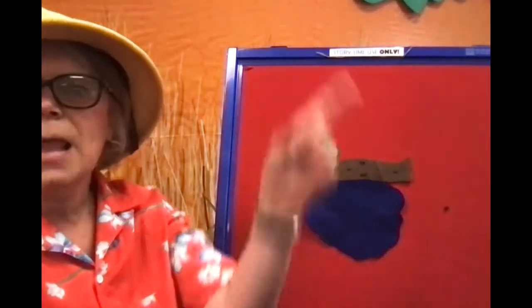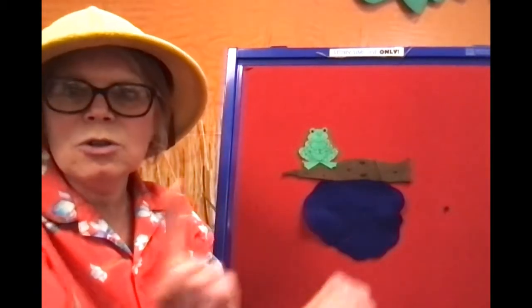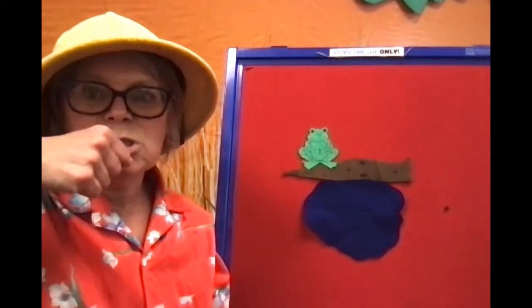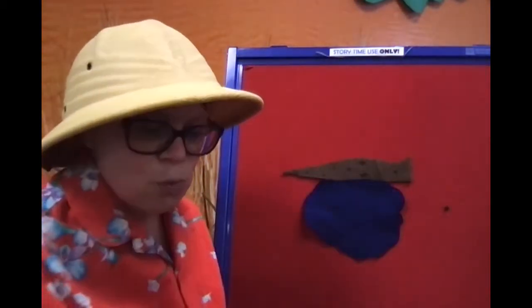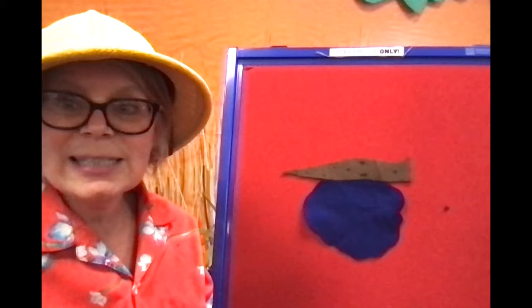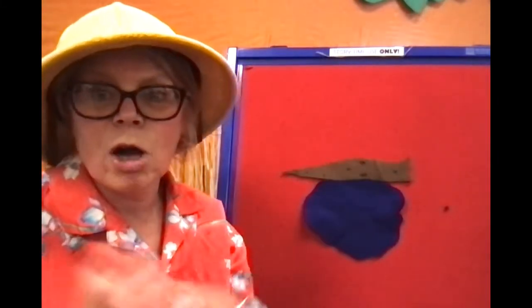Okay, only one. One green and speckled frog sat on a speckled log, eating the most delicious bugs. Yum, yum. One jumped into the pool where it was nice and cool. Now there are no green speckled frogs.